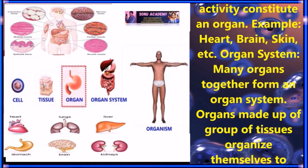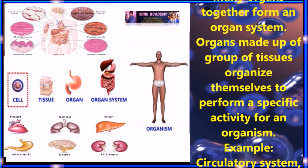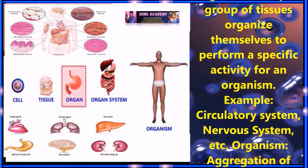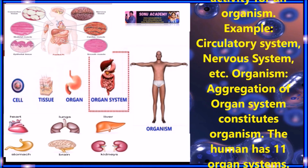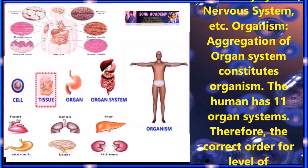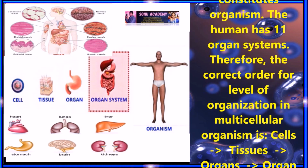Organ system: many organs together form an organ system. Organs are made up of a group of tissues organized themselves to perform a specific activity for an organism. Examples of organ systems are the circulatory system, nervous system, excretory system, etc. Organism: aggregation of organ systems constitutes an organism. The human has 11 organ systems.